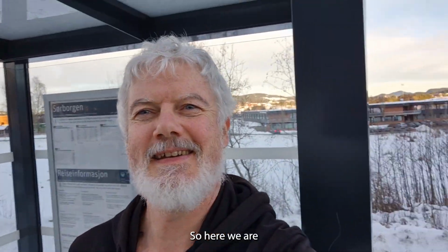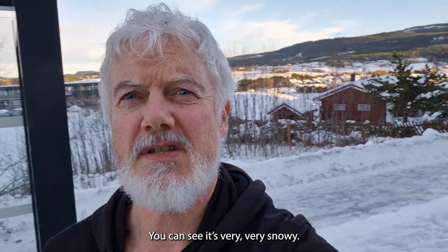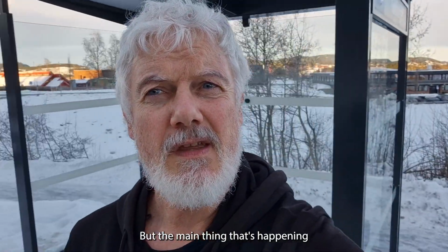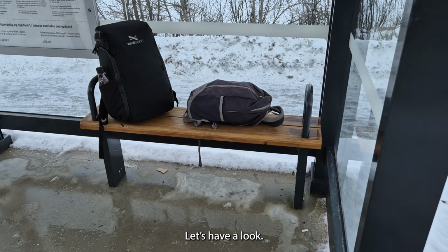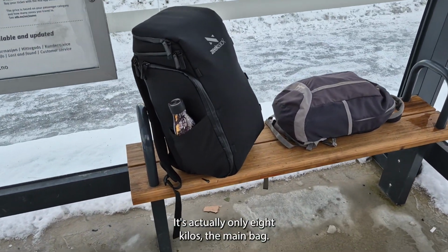So here we are in beautiful Klæbu, Norway. You can see it's very, very snowy, but what a beautiful day. But the main thing that's happening today is I'm going to Kenya and I'm travelling with hand baggage only. Let's have a look. So this is what I'm attempting to get away with. It's actually only 8 kilos, the main bag.